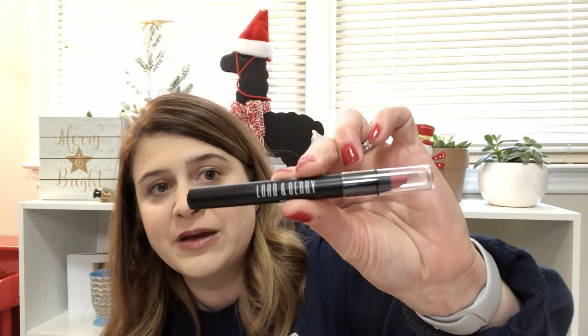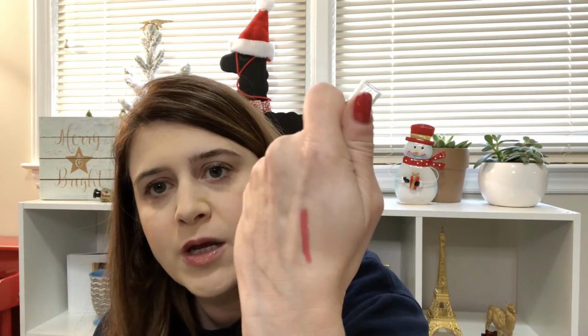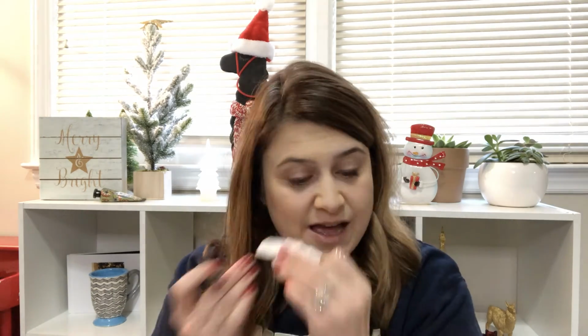Let's see, next thing up, so we got 2 more in here. The other thing we've got is this Lord and Berry Lip Pencil. It is a crayon lipstick in this pinky pink color. These are not fall shades. Let's see what we've got. So that is a berry color. I already got this lip gloss on, so see how that looks. I don't dry my lips.